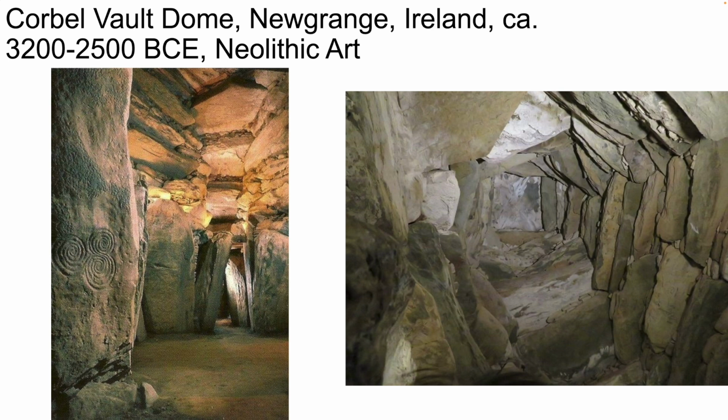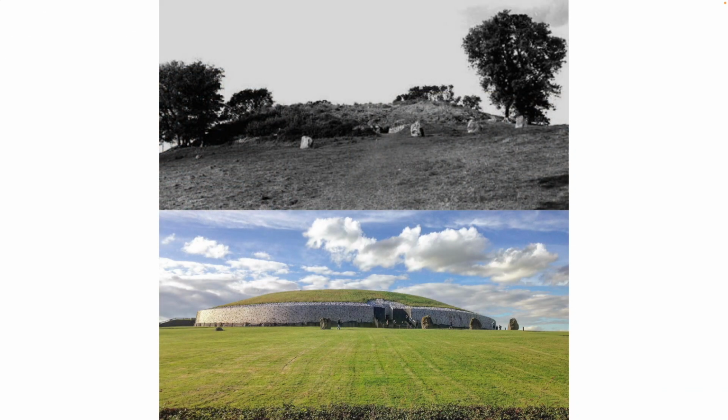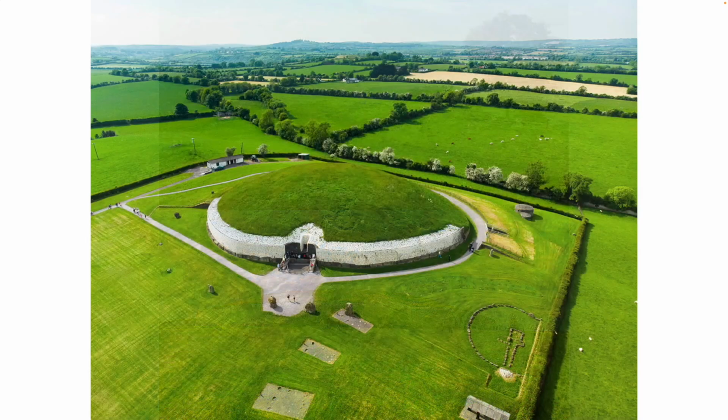Now, Newgrange has not always looked like this. It was restored in the 19th century. So there are always questions when it comes to restoration. But at the end of the day, it is rebuilt in a way that is probably close to what it would have looked like and how it would have functioned at the time.